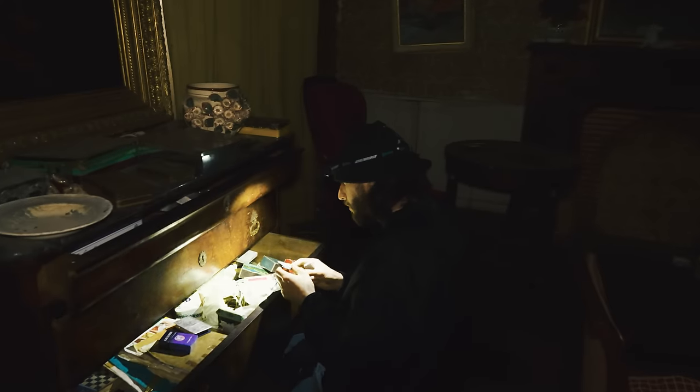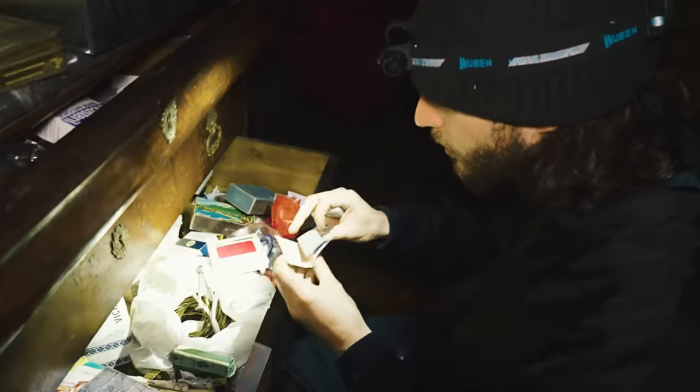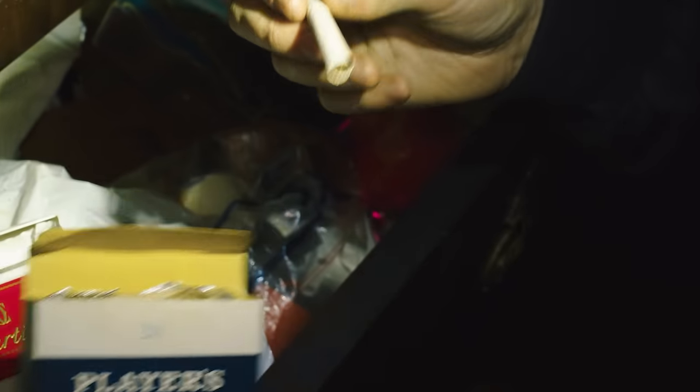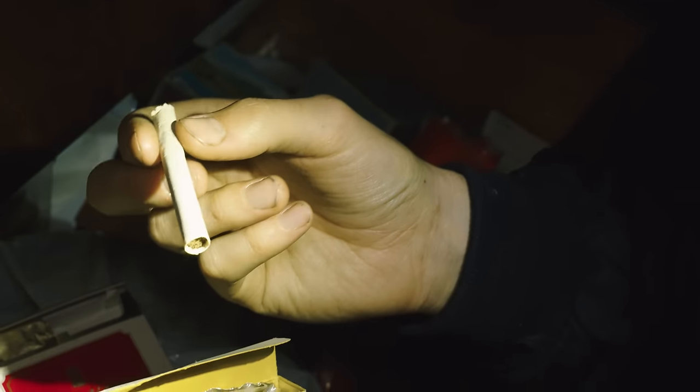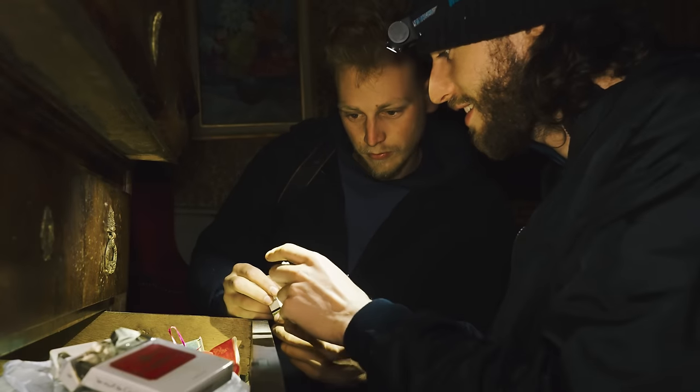Okay, this is the living room. Did you find anything interesting here? Yeah, there's a drawer full of smoking stuff. There are still plenty of cigarettes left. They look really old. Oh, those are the ones without filter even. It's not a lighter? Yeah.